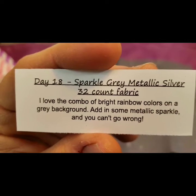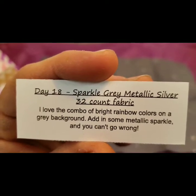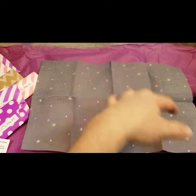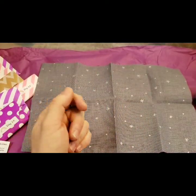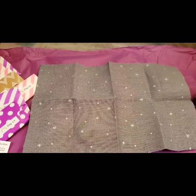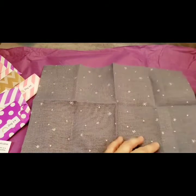Sparkle Gray Metallic Silver, 23 count. I love the combo of bright rainbow colors on a gray background. Add some metallic sparkle and you can't go wrong. Well, this is perfect. This is freaking awesome. I love it, especially the one with the basalt look to it. Those are really cool too. So, I like this. It's only one-sided, folks, just so you know, it's stamped on one side. But now that I say that, I wonder how these wash, being stamped on one side.